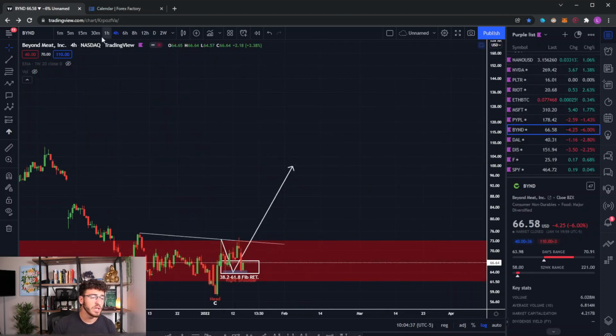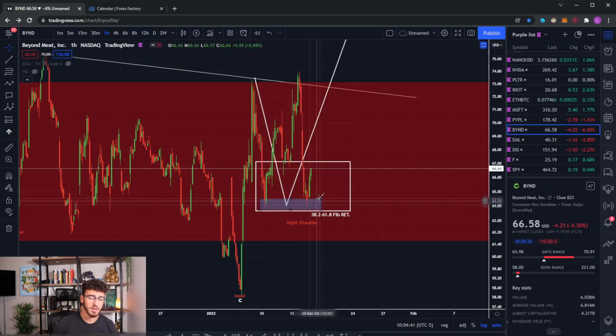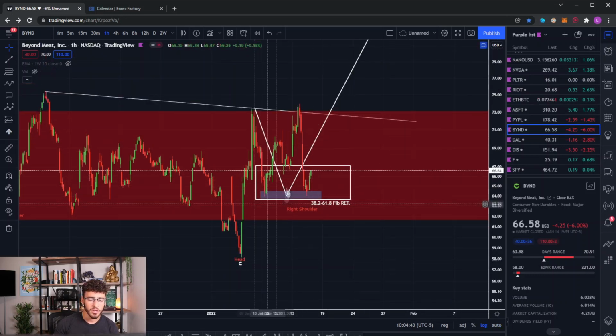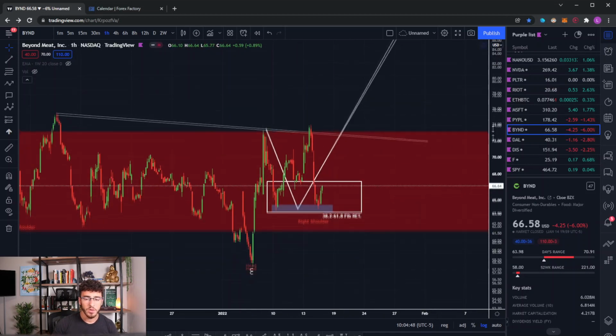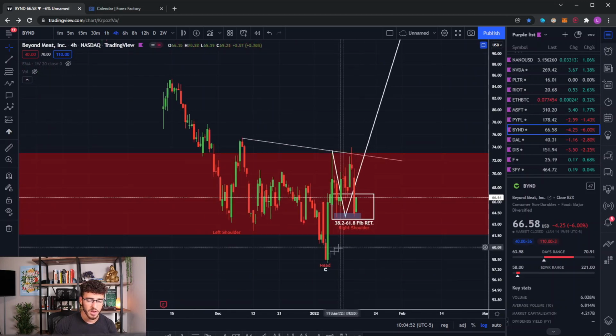Beyond Meat looks really, really great right now. This could be a trade that I take on Tuesday when the market opens, but we have a double bottom here, granted by this blue box, in the 61.8 zone. We actually got very, very close to the 61.8, and we are in an inverse head and shoulders. So once we break this neckline on a higher time frame, then I will be going long on Beyond Meat. But this looks really, really good.